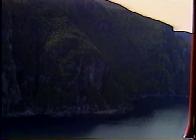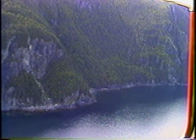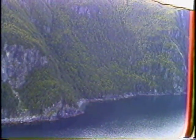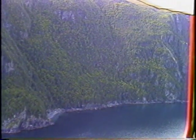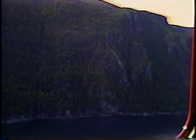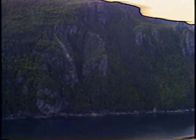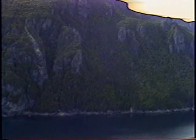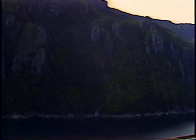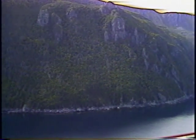Very high rock cliffs now. In the vicinity of Eastern Head. Very precipitous rock faces running right down to the waterline. Some rock fall rubble in places. Most of the shoreline has some boulder rubble at the base, lying at 500 feet.